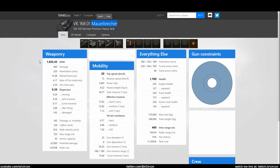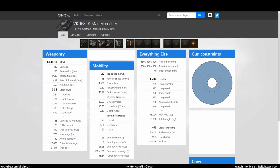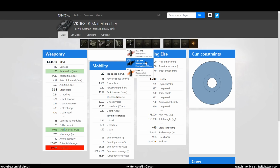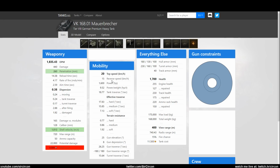I'm gonna mispronounce this every time, so I'm gonna call it the VK 168. Okay. So what are we looking at? Relatively low DPM, 440 damage. Dispersion pretty high there. Shell velocity really trash. APCR 1000, decent. APCR is 260 pen, 220 base pen, by the way, is decent. Nothing, it's not great. It's decent for a heavy tank. 440 alpha as well with the 12.8 centimeter gun, which is nice for overmatching purposes.